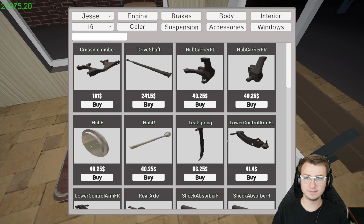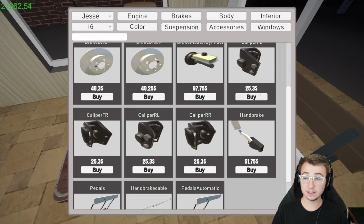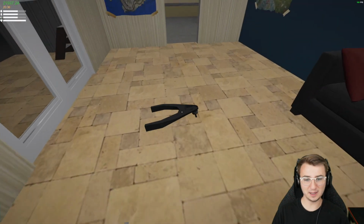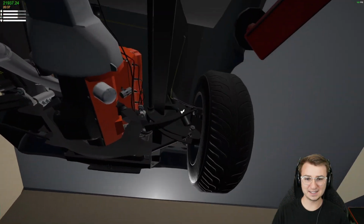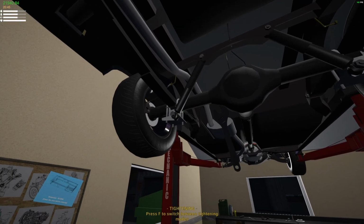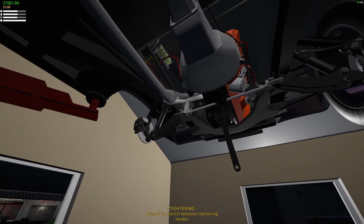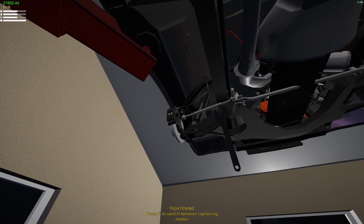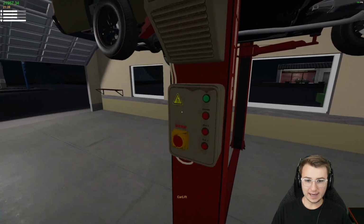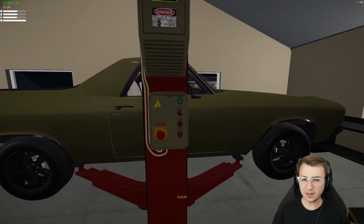What am I forgetting? I know I'm forgetting something. Brakes. Brakes. One brake line and the front left. Right? Front left caliper. Hopefully I remember to get everything, but let's start piecing it all back together. We'll find out here pretty quickly. Okay, I think I got everything. I don't feel like I missed anything.